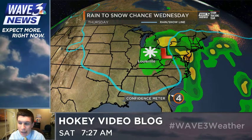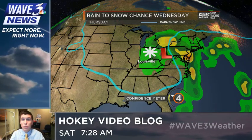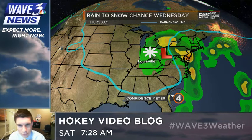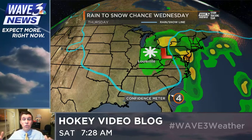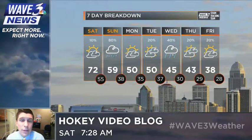Confidence meter to 4, and I've raised that from a 3, because at least we're seeing now the 2 distinct waves. The timing is getting nailed down, but the rain to snow situation on Wednesday is still tenuous at best. So we're going to have to keep up with this one over the next several days. This is why we tell you to keep up with our forecast. Weather changes, forecast change. You can't always get it right the first time, right?